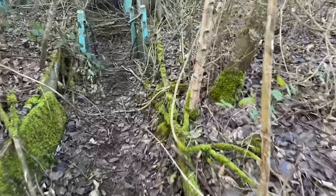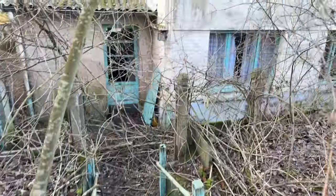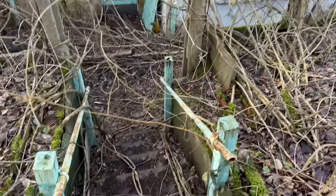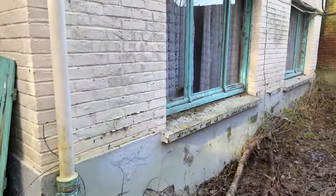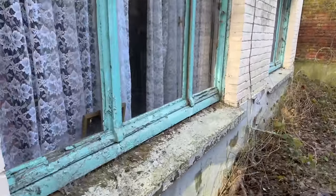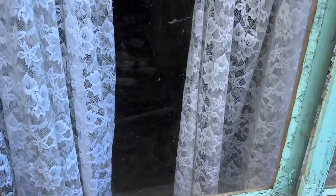I've now made it to the house. And it's quite obvious that nobody has lived in here or been here for a very, very long time. You can see how overgrown all of this is. I'm gonna try and find a way in. I think the door may be open there, which is quite handy. But look at this. This looks like it could be a really, really good find. Yeah, it looks full up, completely full up.